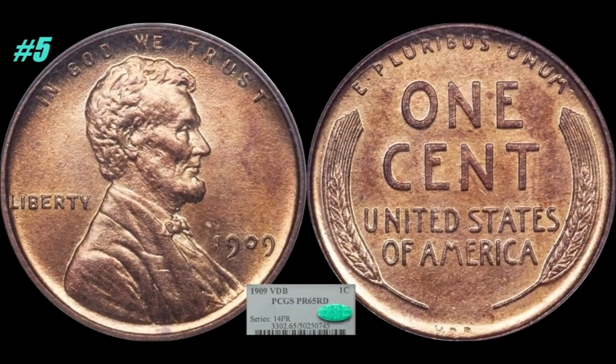In terms of Lincoln cents, they're better eye candy than other dates around it. So this one sold for all the money in the world, and I could see this one appreciating a lot more. It's the only coin on the list, believe it or not, that has exceeded the PCGS price guide value.